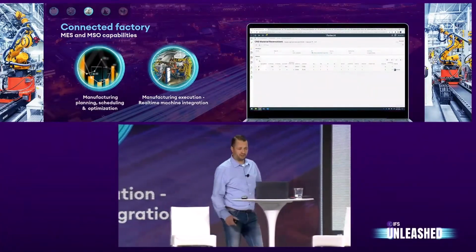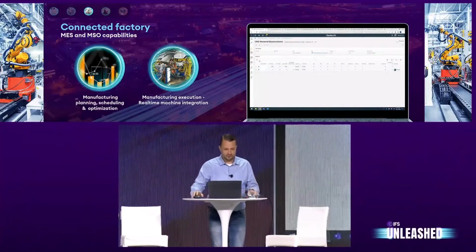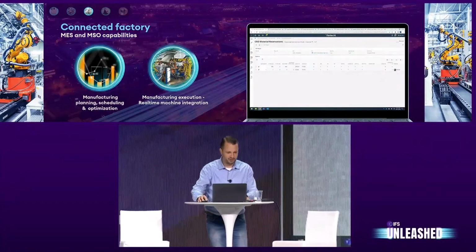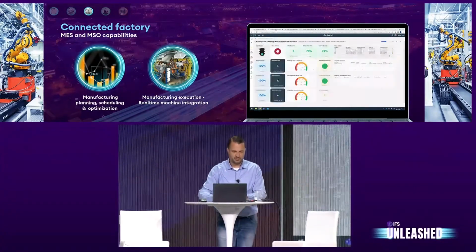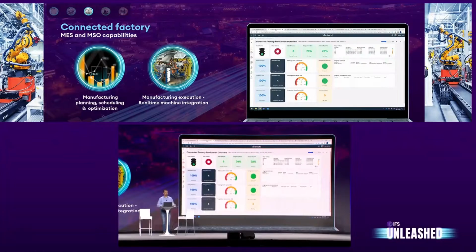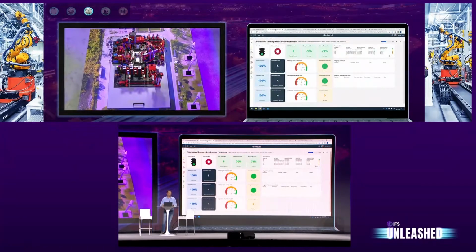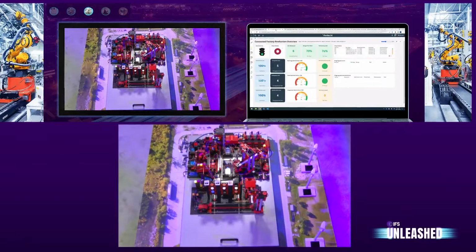As said, the factory is nearby. So, make sure I've got everything ready for you guys. Let me give you the overview of this factory. And what we see here is a real-time lobby that shows everything that's going on in this factory. But instead of just looking at the lobby, let's also look at the actual factory. And this factory is actually located down in the innovation area on the exhibition floor.